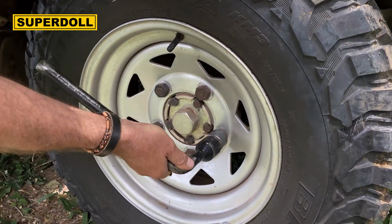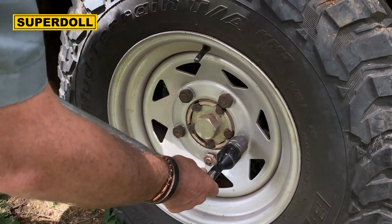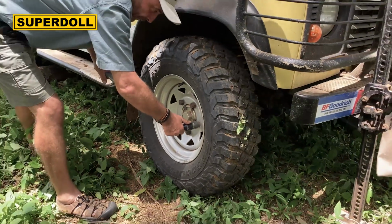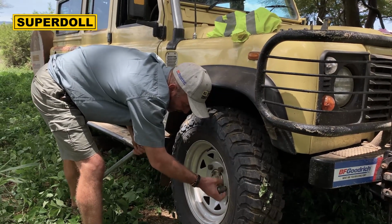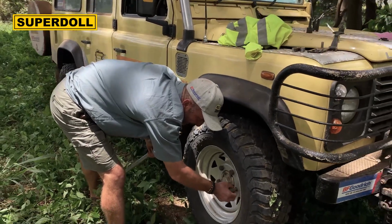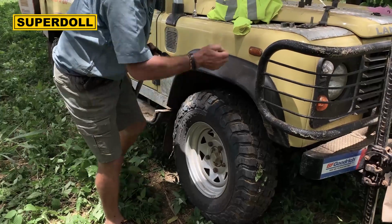This is a security nut and a bar to loosen the wheels. Now make sure you've got a good strong back and we can undo them. Okay, there's the first one. Now, always important, you never want to lose the security nut, because if you lose this and you have another puncture, you'll never get your wheels off. So make sure you put it somewhere safe, not on the floor.